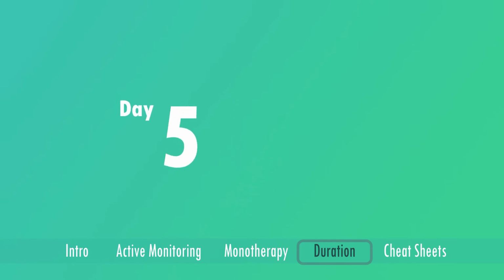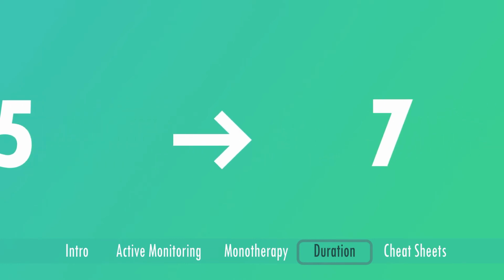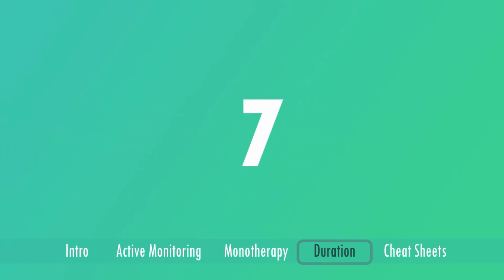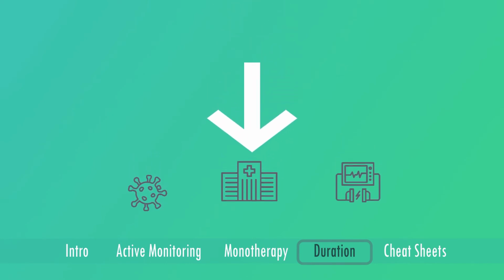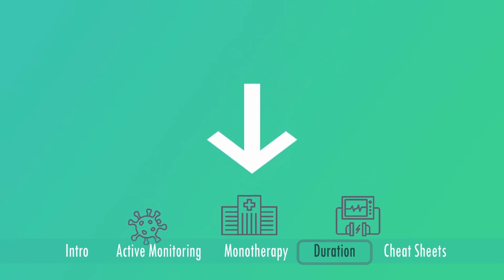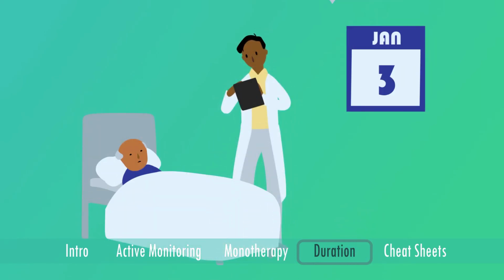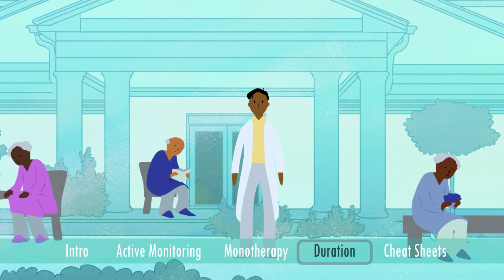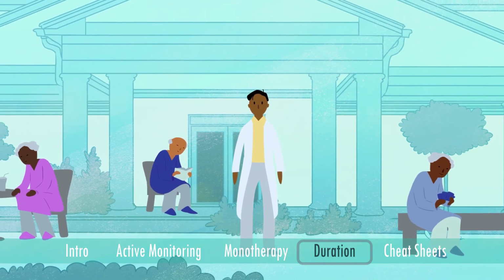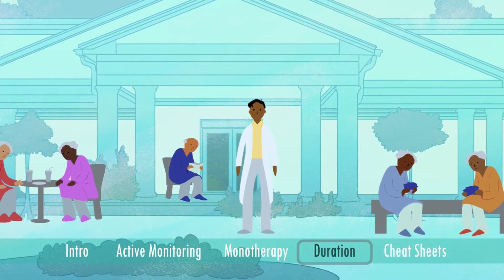If on day 5 the resident is still febrile, using supplemental oxygen, or has unstable vital signs, then continue treatment to complete 7 days. Avoiding excess days will reduce C. difficile risk, re-hospitalizations, and deaths. The dosages and durations are listed in the cheat sheets, but as a default, think 5 days. This is the most consequential step of achieving a best practice for LRI in nursing home residents and really falls to you, the prescriber.